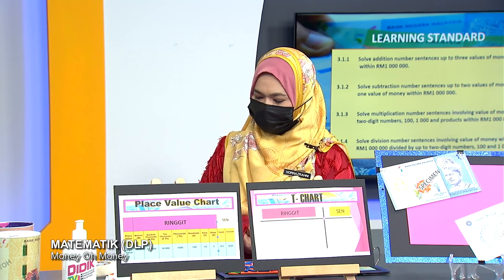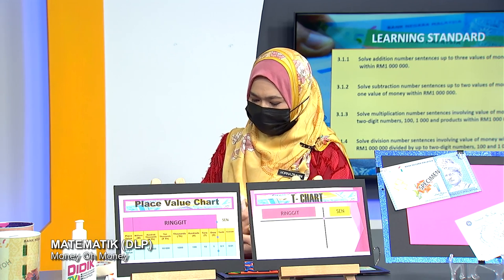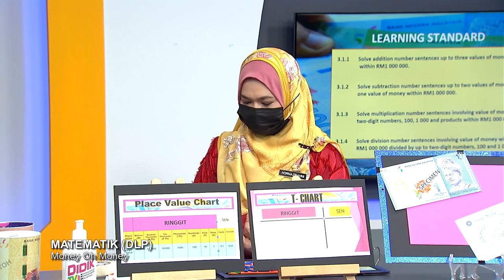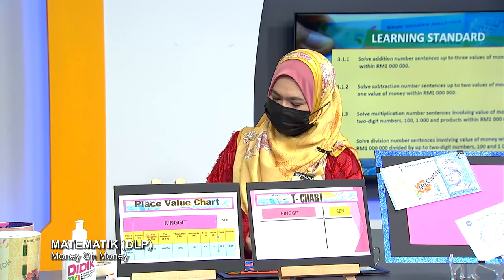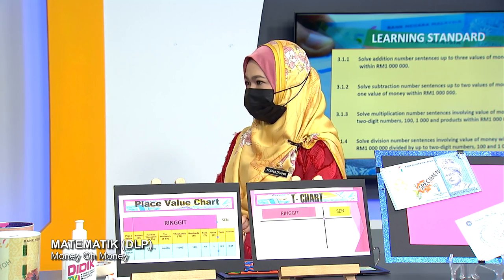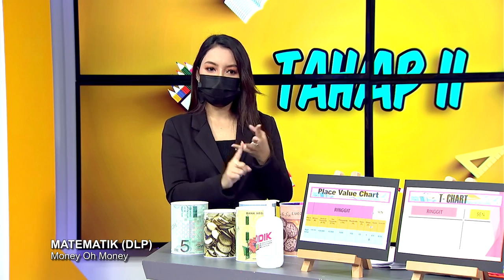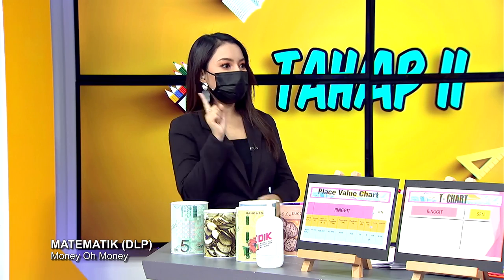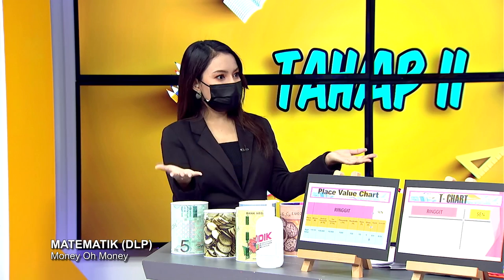Solve the division number sentence in to the value of the money. Mm-hmm. Okay. 1,000 divided by up to a digits number. Hundreds and thousands. Okay. Wow. Okay. All right. So that's four. As teacher Naz has mentioned just now, we're involving addition, subtraction, multiplication, and division involving up to 1 million ringgit, right, teacher? Oh, that's very interesting.